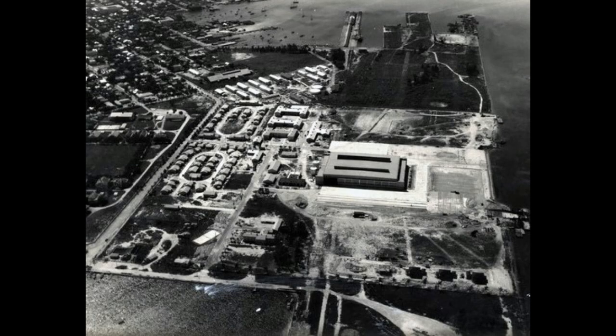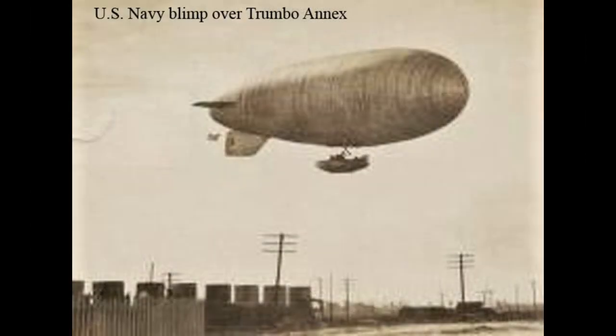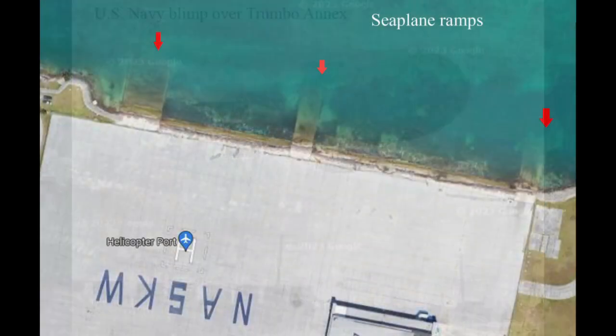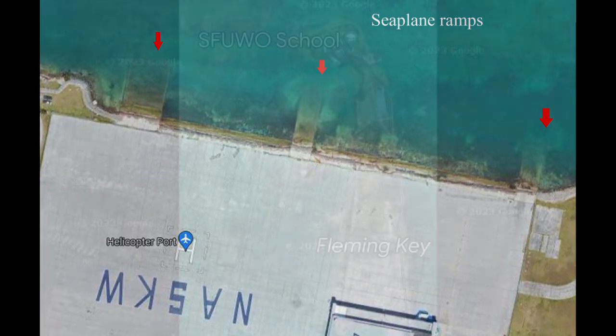Trumbo Point is a man-made addition to Key West constructed by Henry Flagler for use as the southern terminus of the Florida East Coast Railway. Construction was done by the Trumbo Dredging Company. It was purchased by the U.S. Navy in 1917 for use as a seaplane and dirigible base. The seaplane taxi ramps can still be seen in aerial views leading up to what is now the helicopter landing area, but was originally the hangar area.